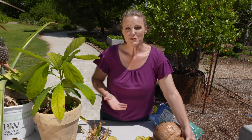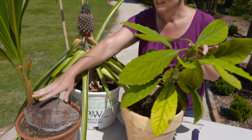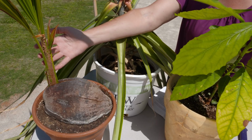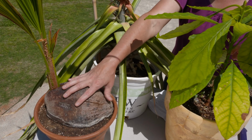Now, typically you'll hear me say you plant a seed 2.5 times the diameter of that seed, but not in the case of coconuts. You can see over here we've got a coconut that's potted up. It's actually broken through that husk and is starting to grow out. It is a coconut palm, so it will be a palm tree that we're growing. And they need a lot of bright light.